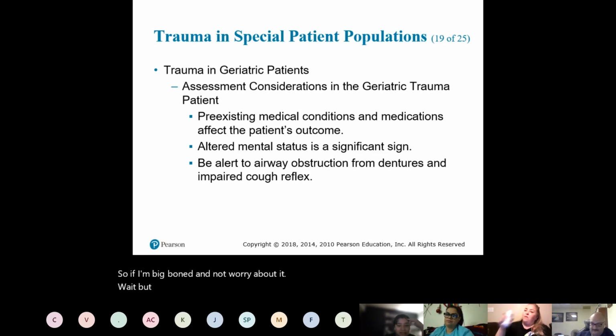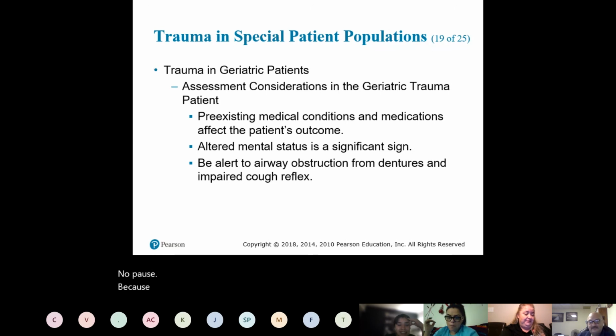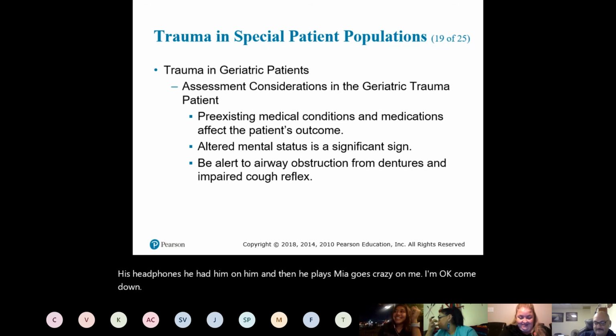Wait, but you guys also go through menopause. Yeah, because we had to suffer through your menopause. Well, that's your fault. That's men's fault. That's why they call it menopause, because it's a man's fault. I just love the smiles on all the women's faces. It's all Carlos's fault. How about that? Andrew's like, yeah, just don't involve me. He has more menopause than a girl does. Trust me. Who, Carlos? Yes. Hi, Carlos. Right now he lost his headphones. He had them on him and then he blames me and goes crazy on me. I'm like, okay, calm down. Jeez, Carlos.